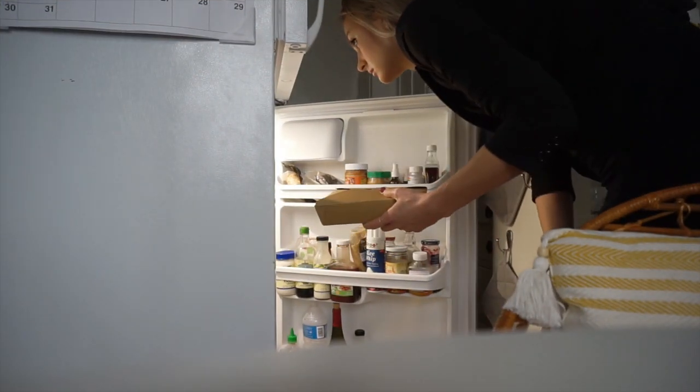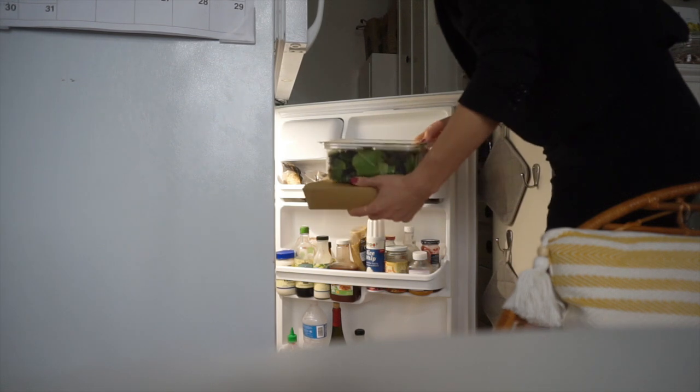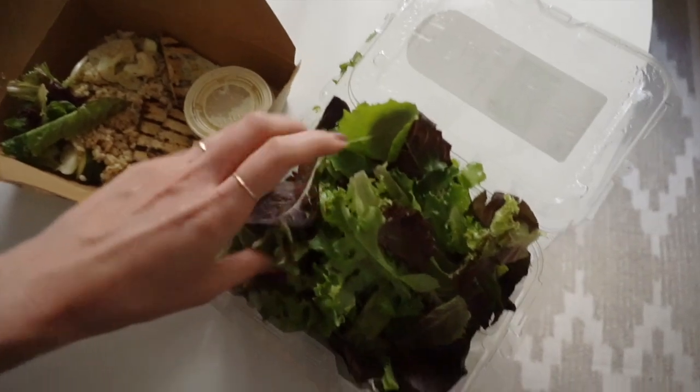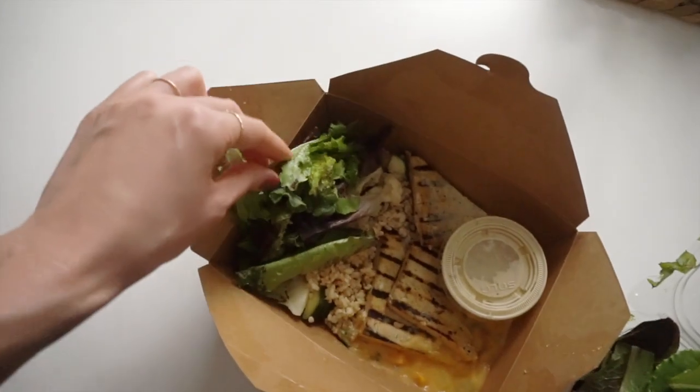I think it's so important for overall wellness. After that, I got ready for work and packed my lunch. On this day, I just packed up the leftovers that I had from lunch when I went out with Nisha earlier. It was a really big portion, even though it didn't look like it, so I had quite a bit left over, so I had that as kind of like my lunch or dinner number one.